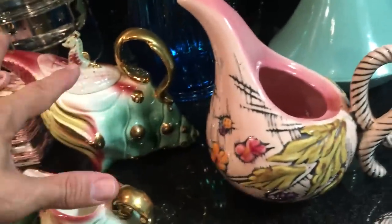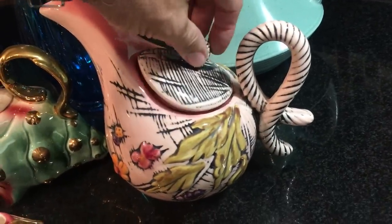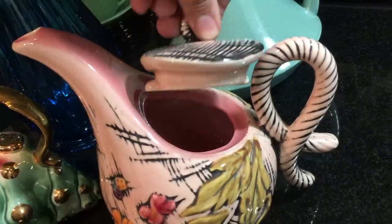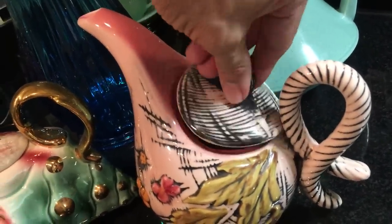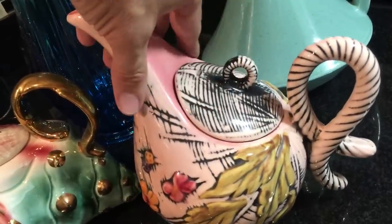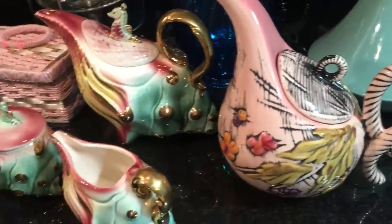So this set over here might be Hull as well. I don't know. Who knows? I think I might have that on backward. Well, no. All right, let's just be done with it. Beautiful. Excellent condition. No chips, no cracks.